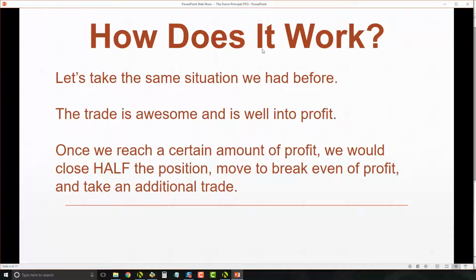Okay, now how does this work? We're going to take the same situation we had before, where our trade is going profitable and is pretty awesome, but we don't know where to get out. Once we reach a certain amount of profit, we would close half the position. Then we would move to break even, which is another concept that we're going to talk about, and take an additional trade at a different trade size or same trade size, whatever you decide you feel is best.